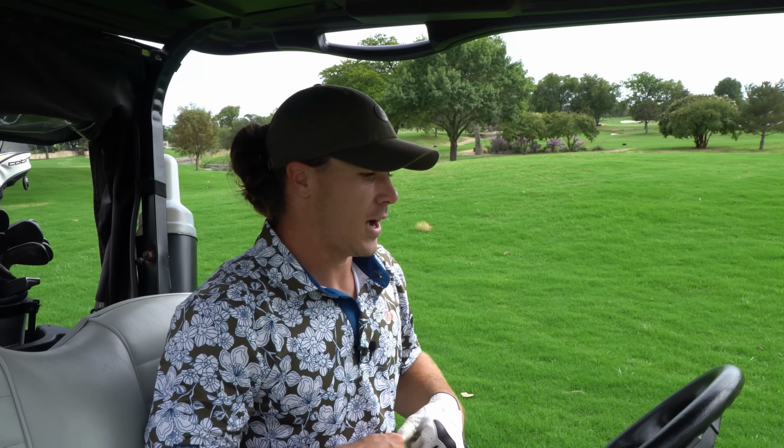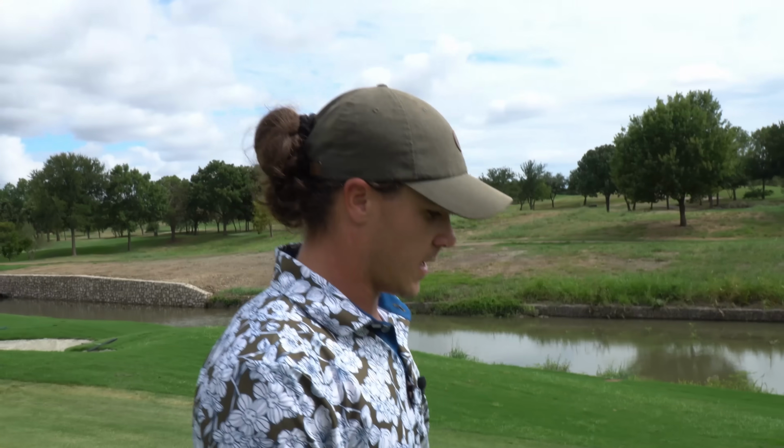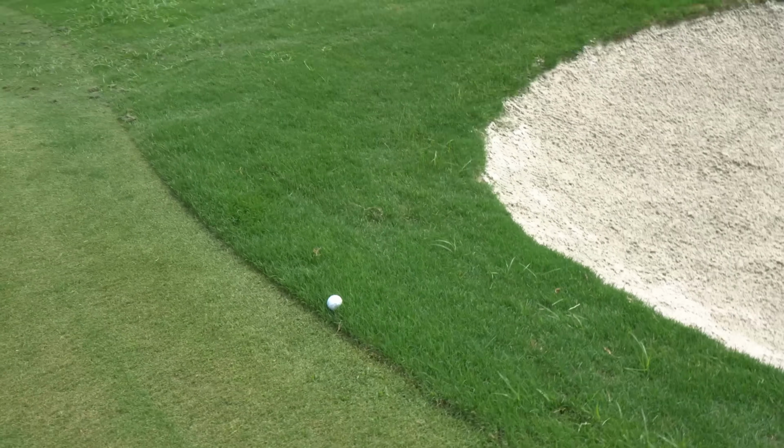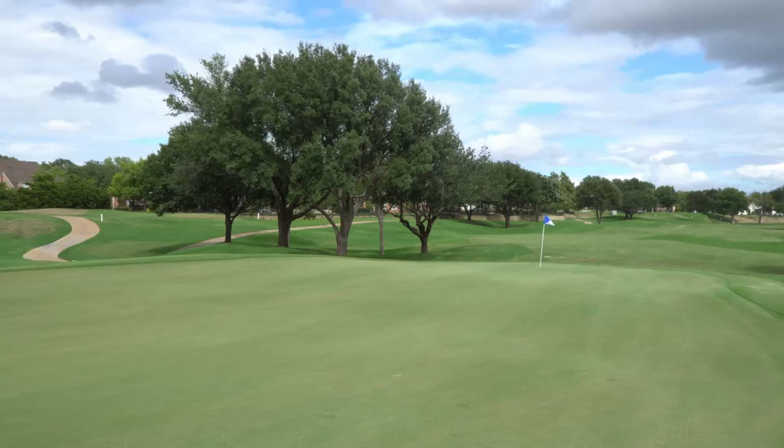I mean, I need to get this on a TrackMan and see what the numbers are looking like, because Kirkland is winning right now. All right, so the Kirkland is a bit long here. It's probably 30 yards long of the pin, and Titleist is just past pin high over there.